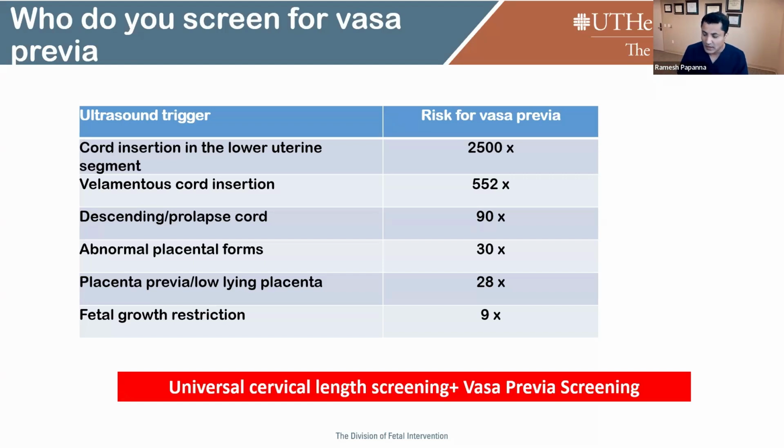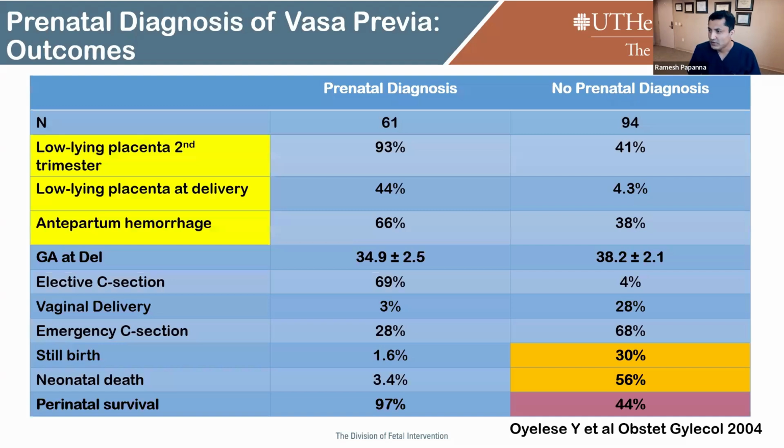However, in our UT center, for almost 12 years now, we have adopted universal cervical length screening, mainly for enrolling into the prospective study. While we started doing that, we adopted universal Vasa Previa screening. And I'm going to go into some of those details. Now, that has made a big difference. The number of cases we diagnosed almost doubled ever since we moved into universal cervical length along with the Vasa Previa screening.